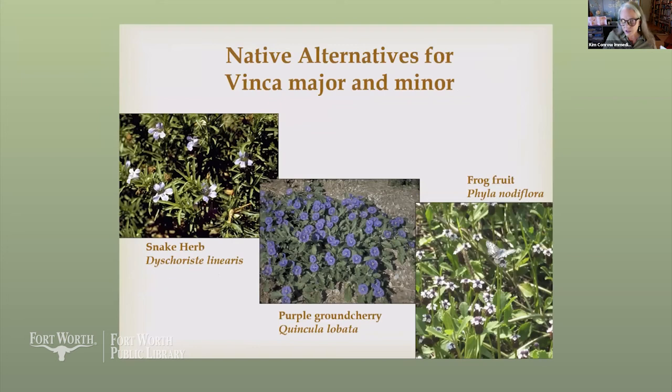And you need to talk to people though, because they may say, I have that, I never water, it's fine. So maybe it's okay with the amount of natural rainfall that you might be getting in wherever you want to put it. The purple ground cherry can take dry areas. And the frog fruit is a host plant for a lot of butterflies. And Josephine will know exactly which ones. I've seen frog fruit growing in the street. So it's a tough plant.